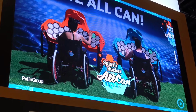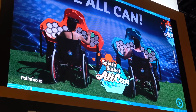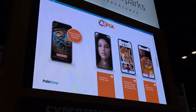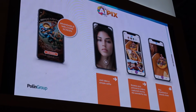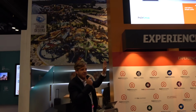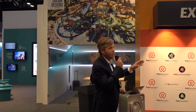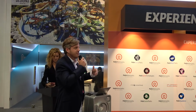So we designed the disabled handicapped version of the splash bucket. Lots of advantages for the park. I would like to touch only 3 of them and emphasize them. The first one is this amazing media experience for the visitors. The second one is that it's an exponential marketing exposure for the park. So think about yourself having this amazing thing, putting it into the social network where the marketing exposure is huge.